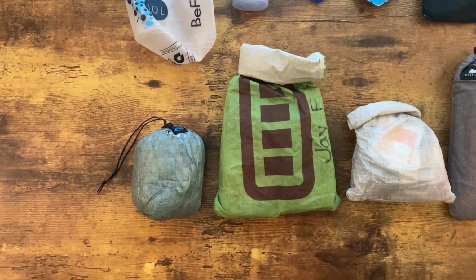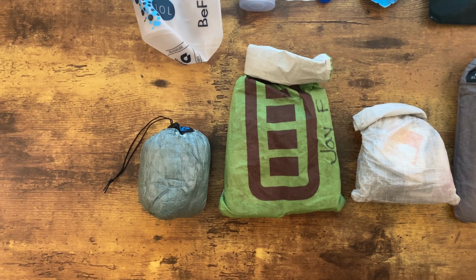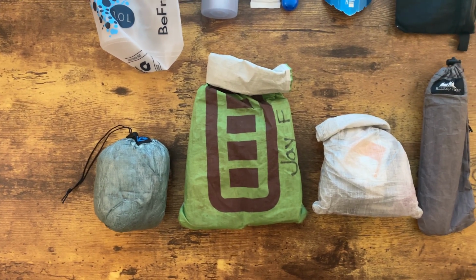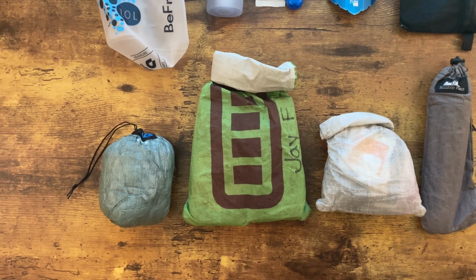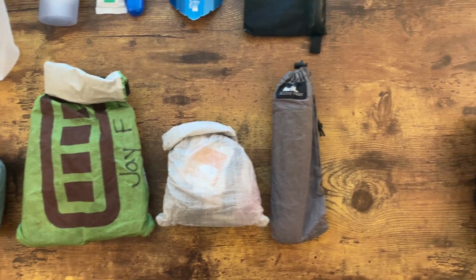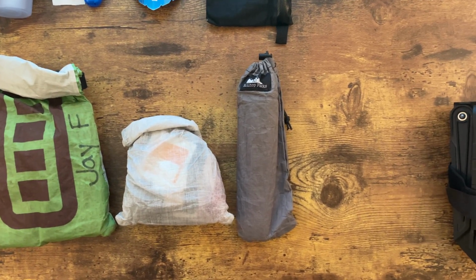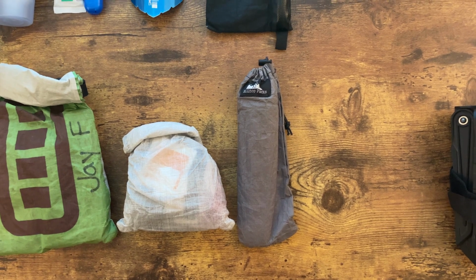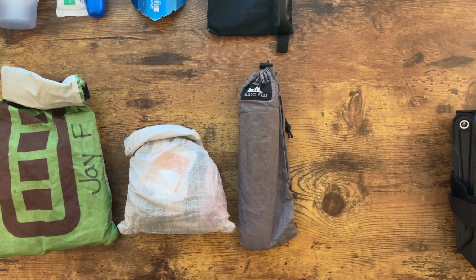A Zpacks pack cover, only used that a few times as you saw in the videos, but always glad that I had that. My electronics kit, which I'll go into a little bit more detail on in a little bit, as well as my first aid kit. And then I would keep these, even though I talked about them earlier, on the outside of my pack because I didn't want them poking anything inside.